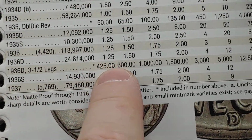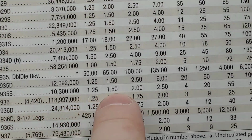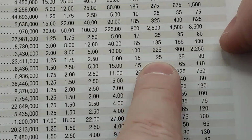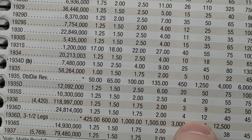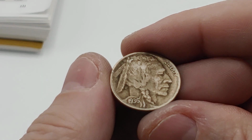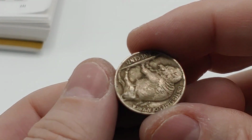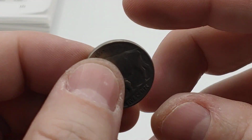So it's not a $1,000 or $3,000 or $5,000 coin, but it is a 36D. I would definitely say it's AU-ish, about circulated. So look at that. It's a $12 coin. Something this nice, I probably wouldn't charge 12. I'd just charge 10 because I'm sure someone's looking for something nice to put in their album. What do you guys think of that? Is that a good idea?